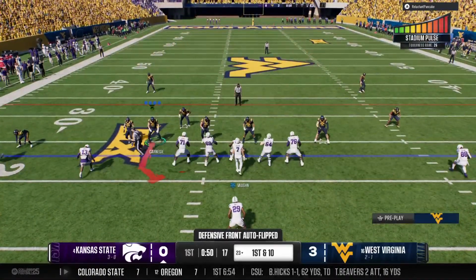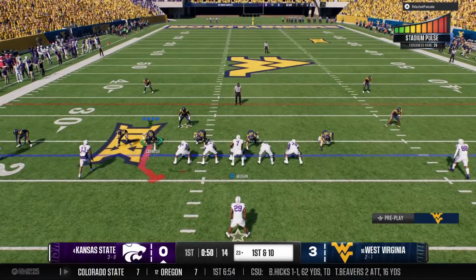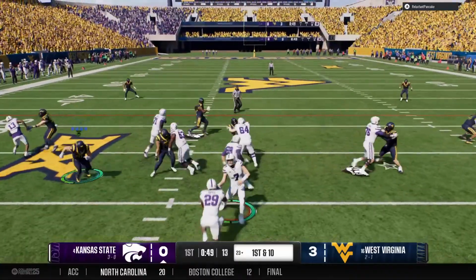Kansas State offense is back out on the field. This drive is important. Last one, an interception. Let's see if they can get it going here.